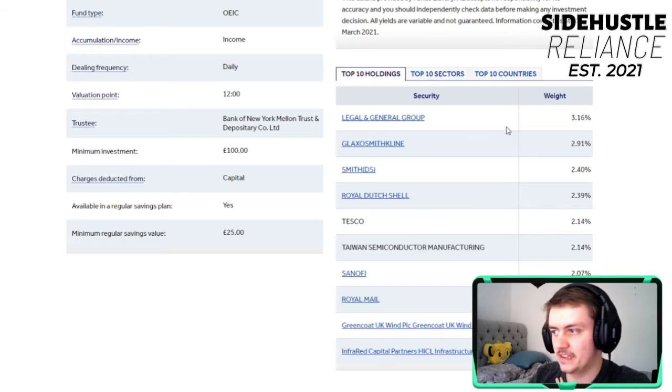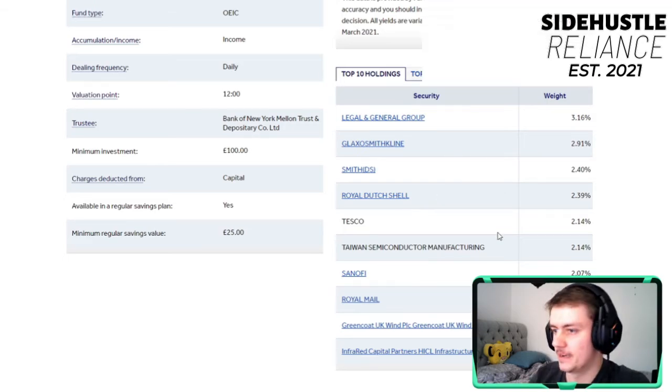And as you can see, there's quite a few big names here. There's GlaxoSmithKline, Smiths, the printing company, Legal & General, British, Dutch Shell. A lot of people are a bit hesitant about investing in Shell and other gas-based companies just because they don't know what's going to happen with the whole environmental side of stuff. But I think it's a good move because obviously they're going to be slowly shifting more towards renewable energy. But yeah, that's currently this one.